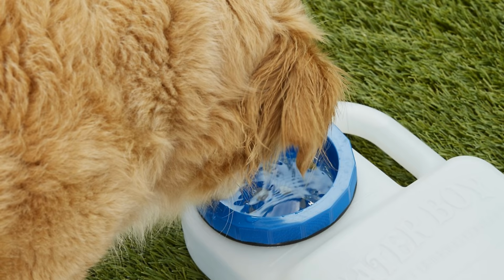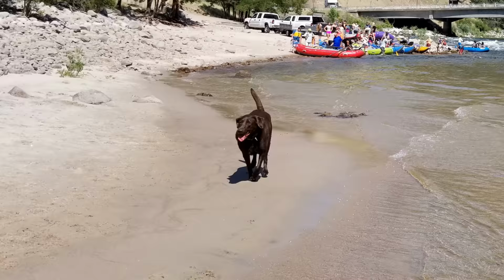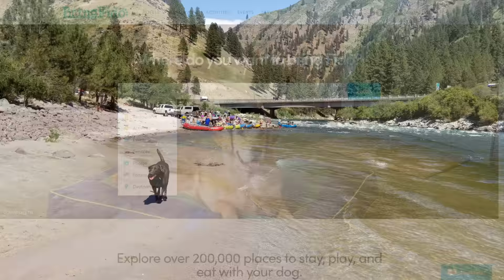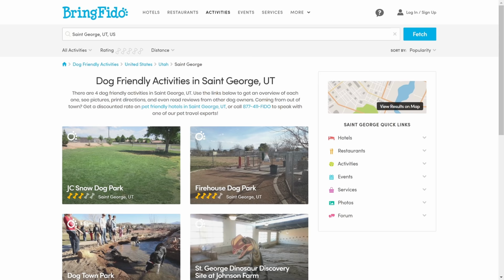It's also important to find time for exercise while traveling. In extremely remote areas, we'll look for a quiet dirt road where we can pull off and let the dogs run for a bit on open land. In busier areas, many roadside rest areas have enclosed dog runs. We'll also seek out dog parks and other dog-friendly attractions using a website called bringfido.com. That's a wonderful site.